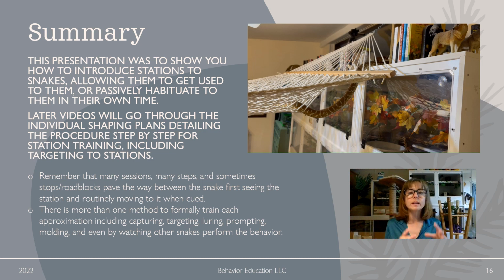There is more than one method to formally train each approximation for this behavior, including capturing, targeting, luring, prompting, molding, or modeling, and even from the snakes watching other snakes perform the behavior. So I am going to go over all of that in later videos, and I'll go through all of the process step by step. Remember, it's going to take several sessions, but within each session, you're going to have different approximations that you want to meet. And then several sessions down the road, you're going to get closer and closer to the goal behavior, which is the snake shifting out onto the station.